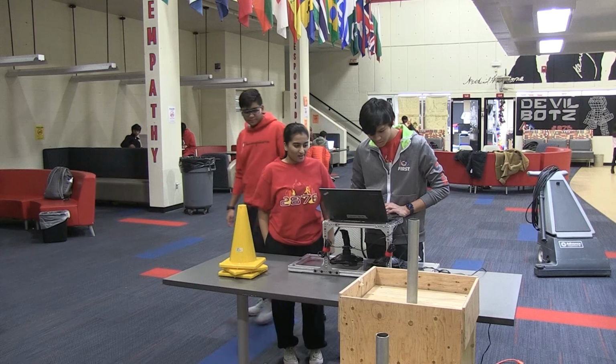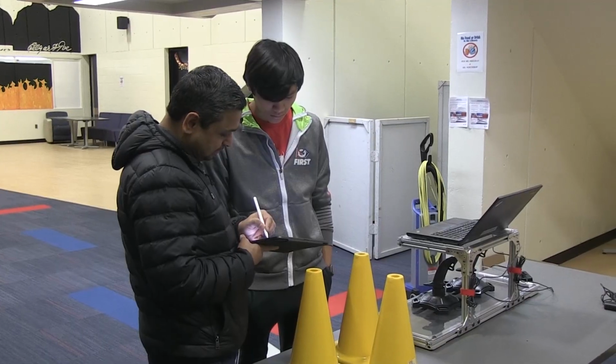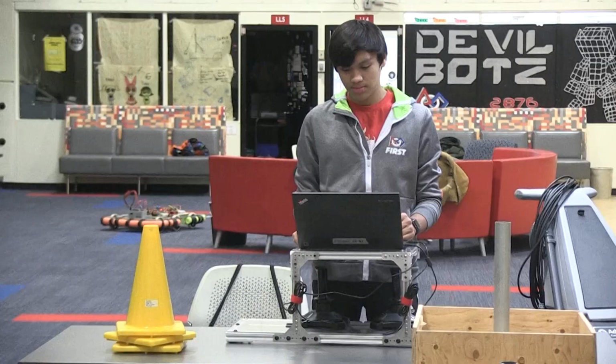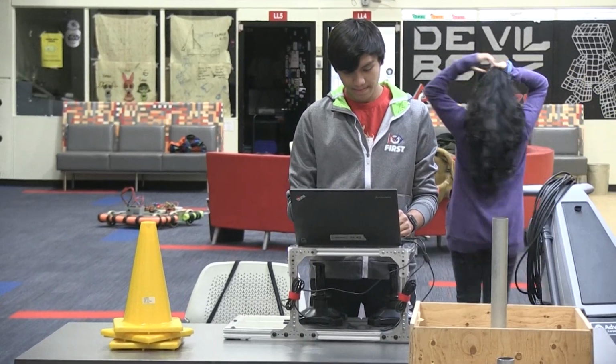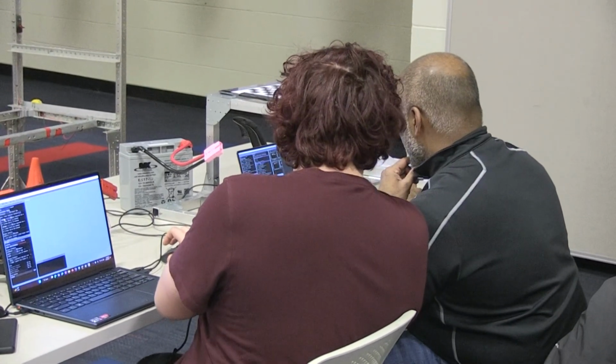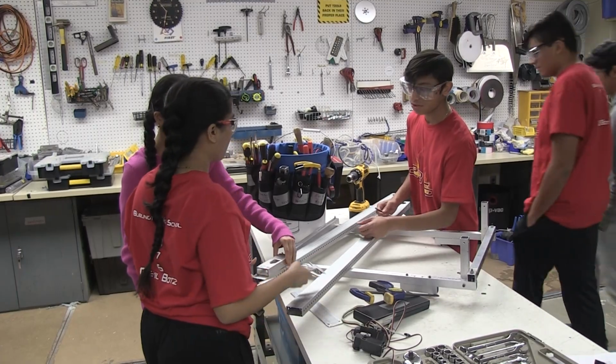During the build season, we meet about 17 hours a week to prepare and develop our systems. That involves a whole lot of different tasks, starting from the design and the prototype phase through the computer-aided design phase, which is like digital design on computers, into our manufacturing in the shop back here, into programming, into drive practice. So it's really a long process.